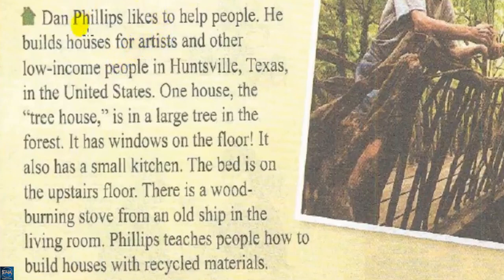So, let's answer some questions. What does Mr. Dan Phillips do? He likes to help people by building houses. He builds houses. Who does he build houses for? He builds houses for artists and other low-income people. Where does he work? He works in Texas in the United States.